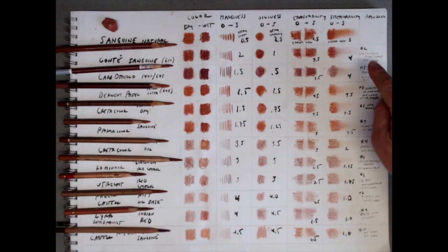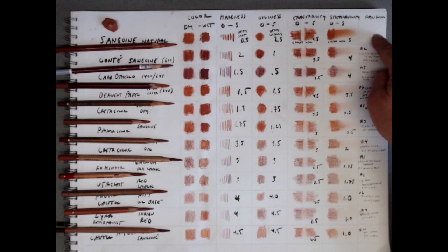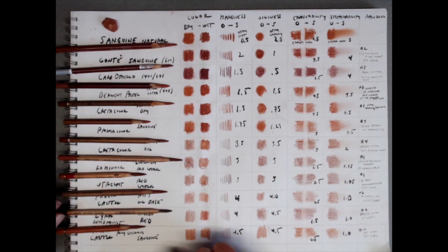In the last category are my personal rankings of these pencils. Notice that I didn't rate the red chalk since it's not a material I commonly draw with, but I will give it a ranking towards the end and tell you which one of these pencils is closest to the original. Let's start off with my least favorite, these bottom 2.